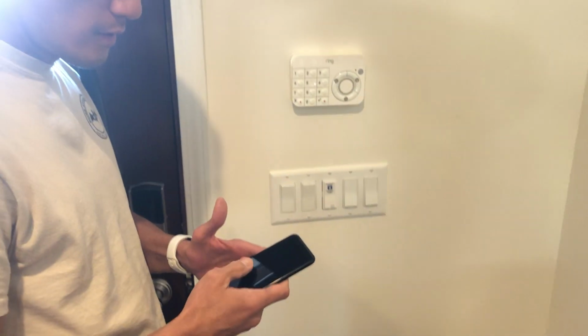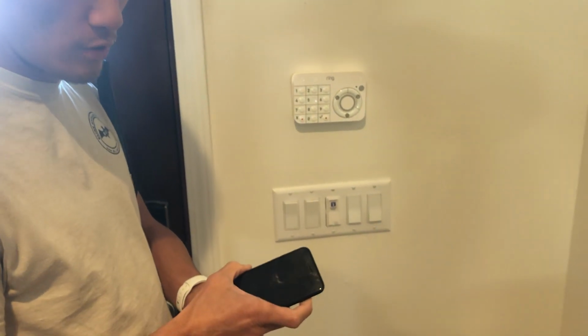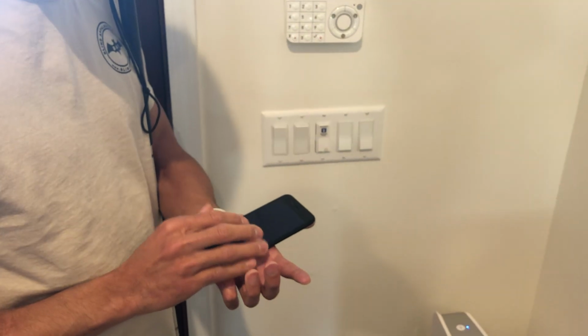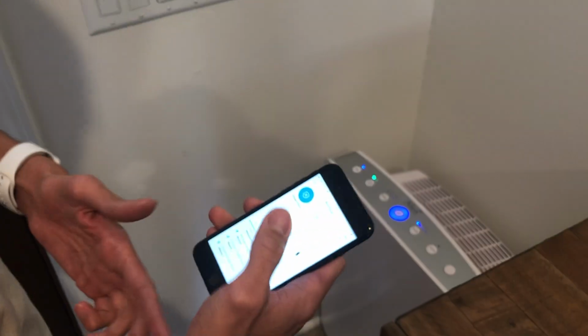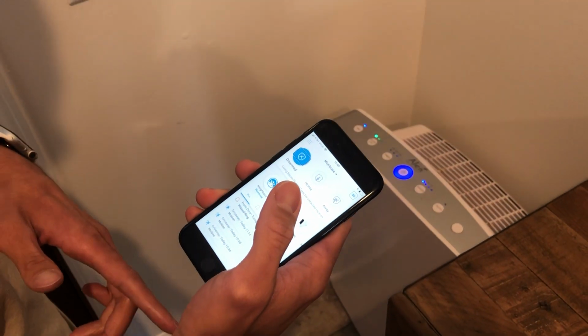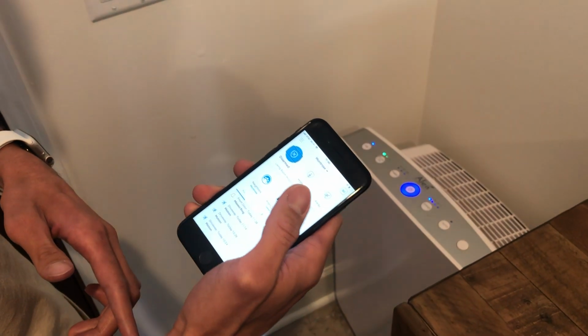So, Ring. I open up Ring. Of course you can't see my screen, so what I'll do is turn off the screen curtain. Now you'll be able to see the screen. As a blind person, my iPhone allows me to interact or interface with the different technology in the house.